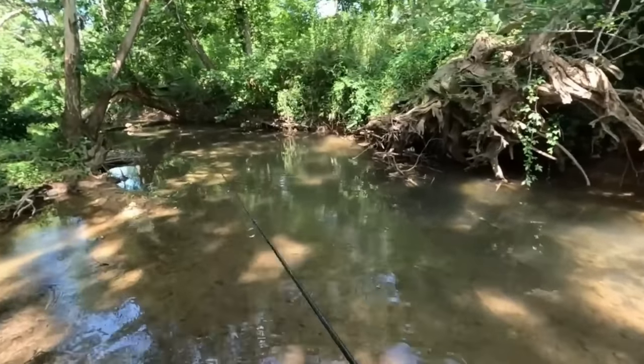Uh-oh. 10 species! Shiner. Kind of forgot about that one. Boom, we got it. We got 10 species out of this creek. Not even doing micro fishing really. There's so many more species in here, which is what's crazy. There's so many fish in here. Just insane, the population of what is in here.